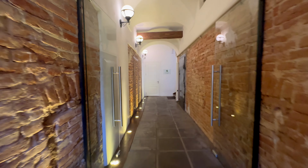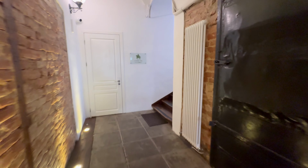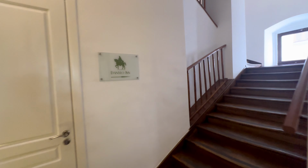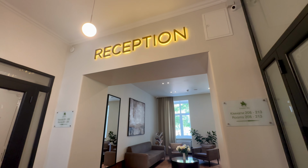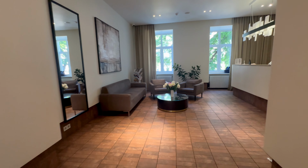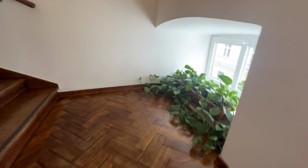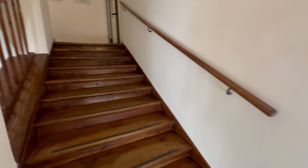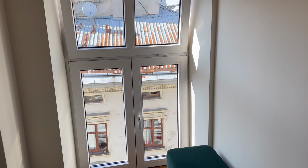This is the first floor entrance, and this is some mystery cool door and brick walls. Here's the old authentic staircase, and the staircase leads you to the second floor where reception is. The lobby is small, simple but functional. Staff is really polite and professional. The staircase is old and squeaky, but at the same time it's kinda historical. While you're going up, from the window you can see Galitska Street.